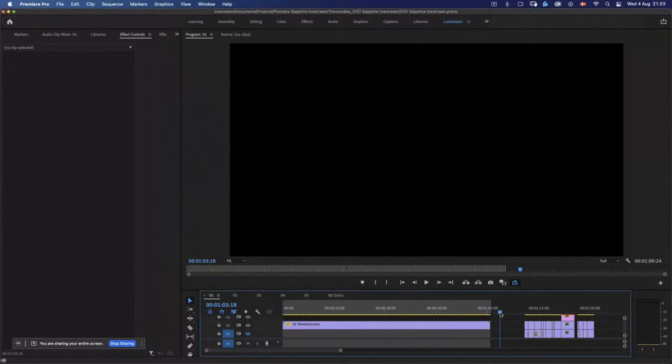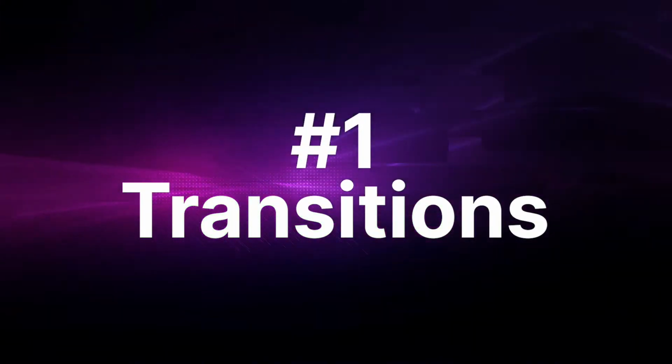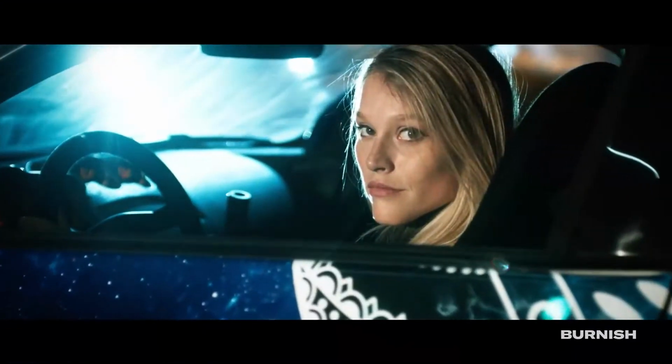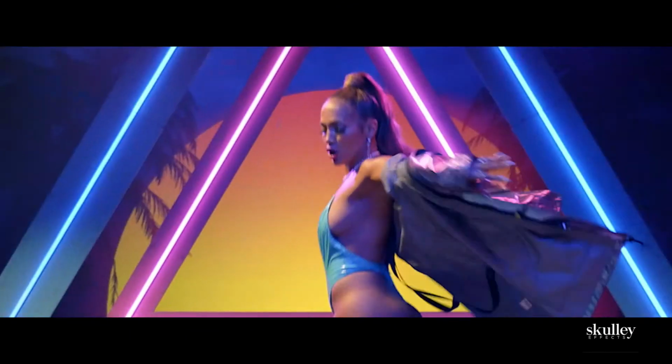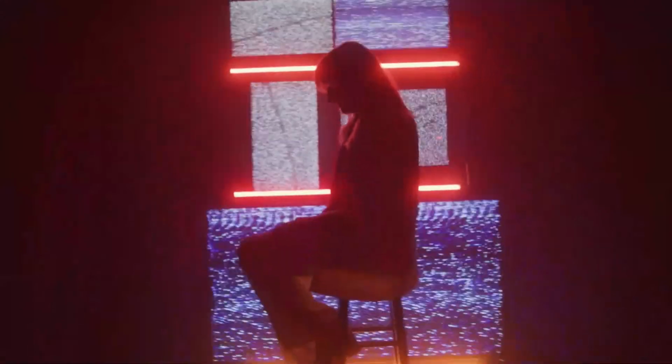Right. Well, let's start off. These are my 5 essentials that people cannot live without. Number 1 is transitions, of course, because transitions are an essential part of the grammar of editing. And without understanding transitions, you're going to be limiting yourself quite a lot with what you're going to be able to do.